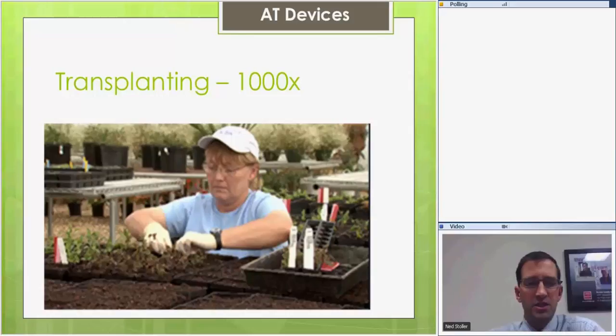A recommendation, it's not very expensive, that can really help a worker in a greenhouse, is if this worker could take that flat of plants and put a brick on the far side of it, underneath it, and prop that flat up so that it is facing her at an angle, she'll be able to reach in and press and pull out seedlings and press them into the pot with her wrist at a neutral angle.